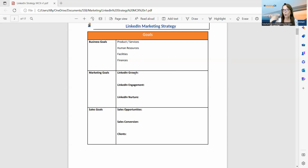What is the growth that you're looking at? Are you looking at growing your profile, your page, and your group? So be very specific on the growth on LinkedIn. LinkedIn engagement.